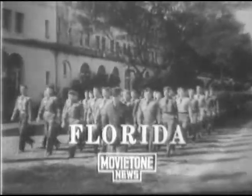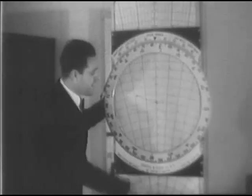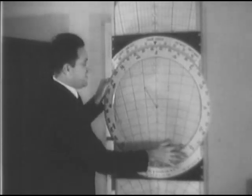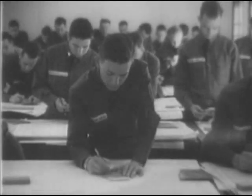Class in aerial navigation. Flying cadets of the Army are given a course of training in the art of reckoning a position and keeping a straight course while in flight. At Miami, Pan American Airways conducts the class, and expert navigators of the commercial airways instruct the military student pilots in the complexities of instruments and mathematics.